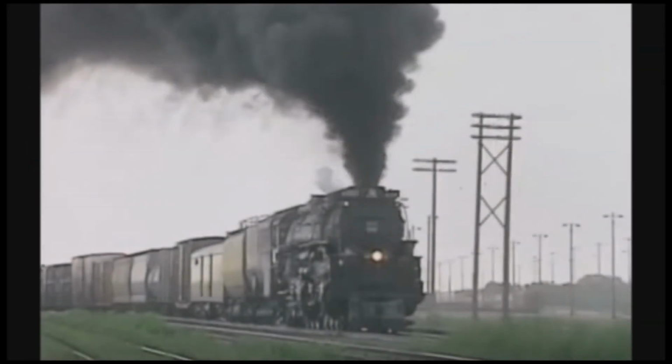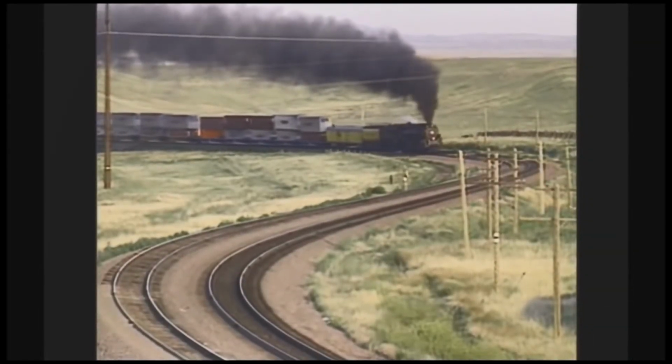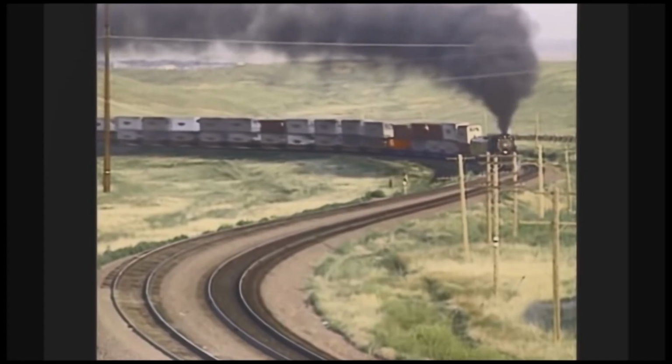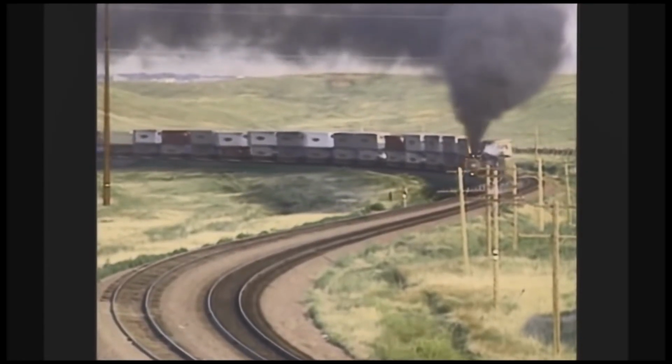Throughout the years, the 3985 was occasionally hooked up to and pulled some seriously heavy freight trains, including a 143-car train of double-stacked containers that weighed 7,600 tons. Now imagine a Big Boy's max limit.